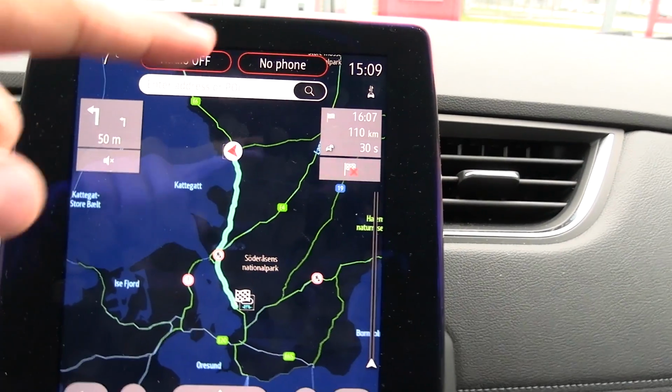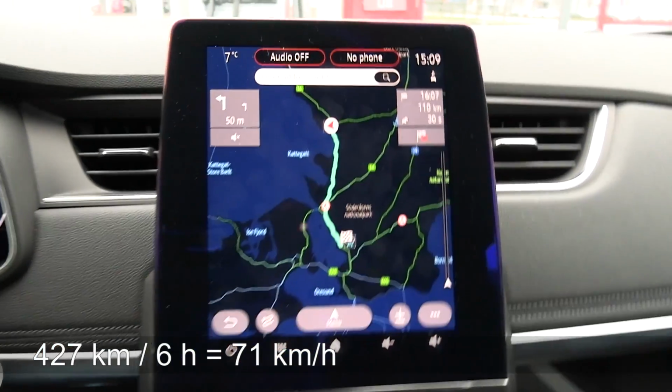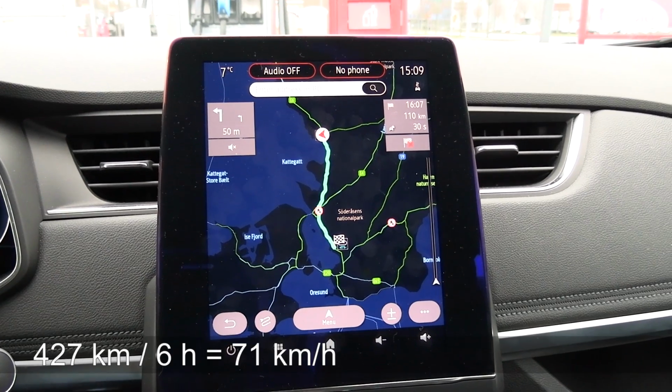So now we have traveled 427 kilometers in about 6.5 hours. Wait. Okay, no, it's almost 6 hours. My bad. It was 6 hours. Oof. We should be at the turnaround point.